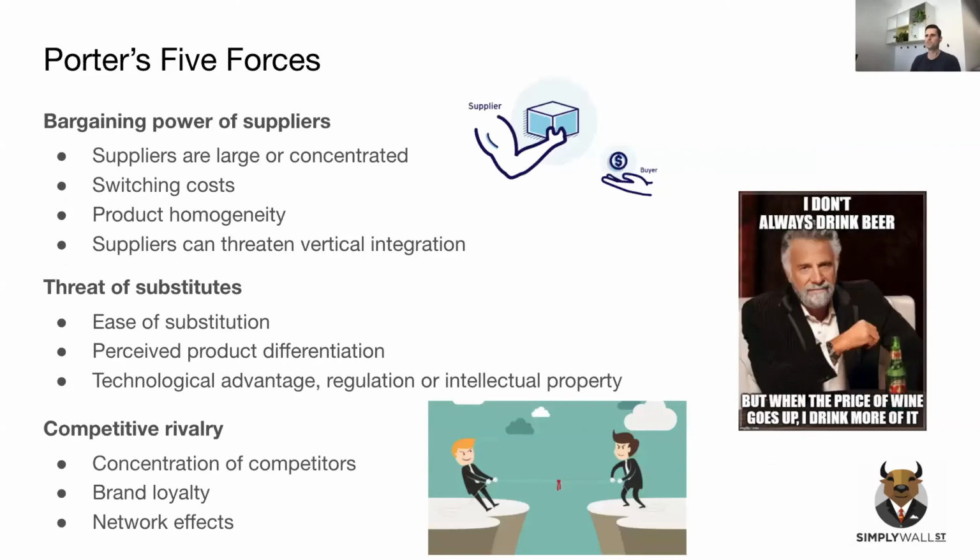All right, the third point was bargaining power of suppliers. So it's very similar to bargaining power of buyers, but this is people who are supplying your company with raw materials or whatever you use to provide your services or products. So once again, if your suppliers are large or concentrated, that can be bad for your profits because you can't really negotiate that much with them on price. Switching costs, again, same thing. Product homogeneity, very similar to the buyer's one.